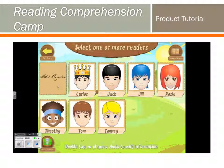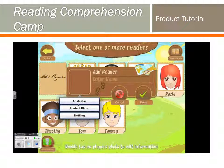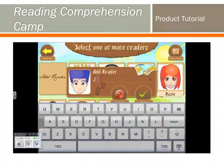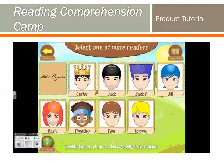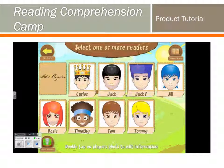If you don't have that app, you can also tap to Add Reader. Tap here to add an avatar. We'll pick an avatar and we'll pick the name. Well, we already have Jack, so I'm going to put a last name so we can have 2 separate students with that same name. If you need to edit the student, you can just double tap on that photo and click on delete or change the name.